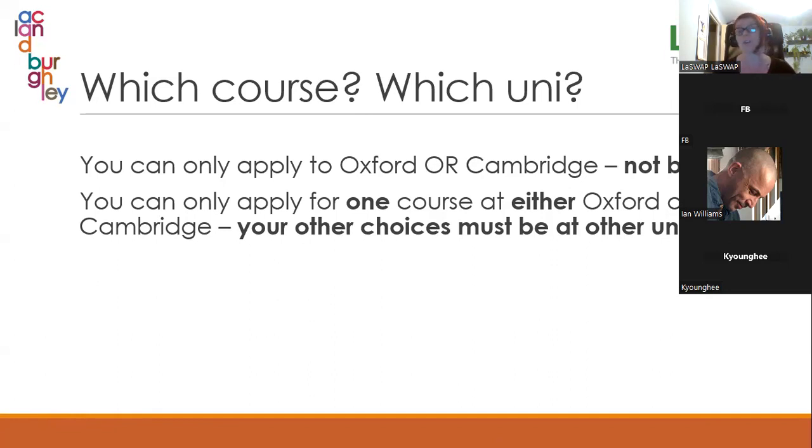These are really the only universities that have these rules. You can apply for 5 courses at Durham, you can apply for 5 courses at Edinburgh, but Oxford and Cambridge you can't. And again, it comes back to this lengthy interview process that there just isn't the time to interview a student for the 3, 4, 5 different courses.